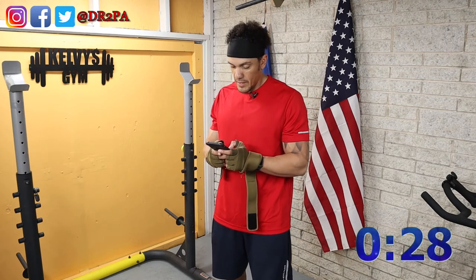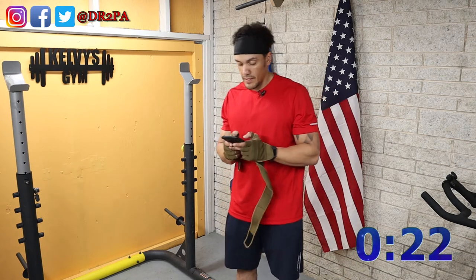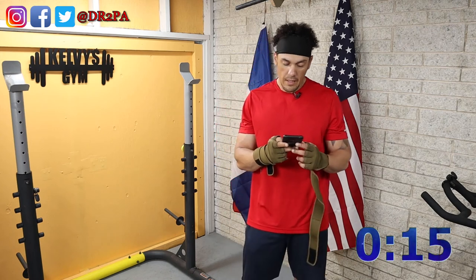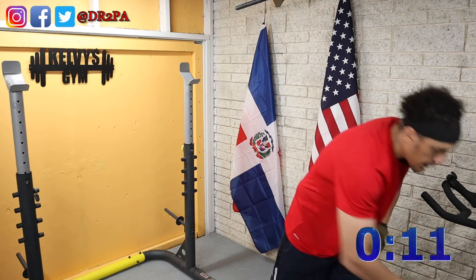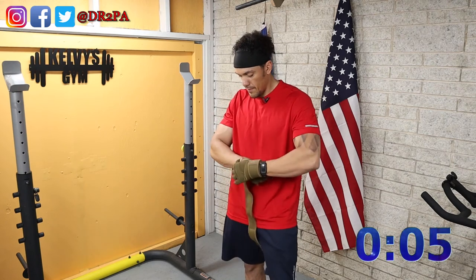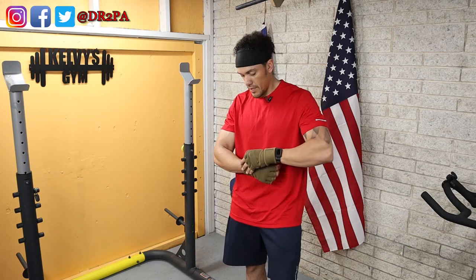My boss is texting me, let's respond to this quick and then I'll get back to the exercise. It's only 17 seconds to go. All right, I'll reply in 1 second. All right, time is up. Here we go with the second set of the overhand curls.